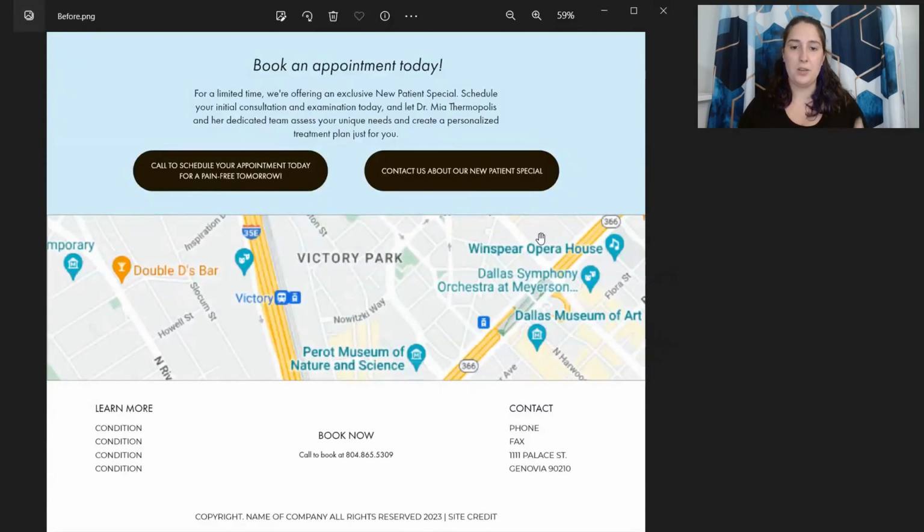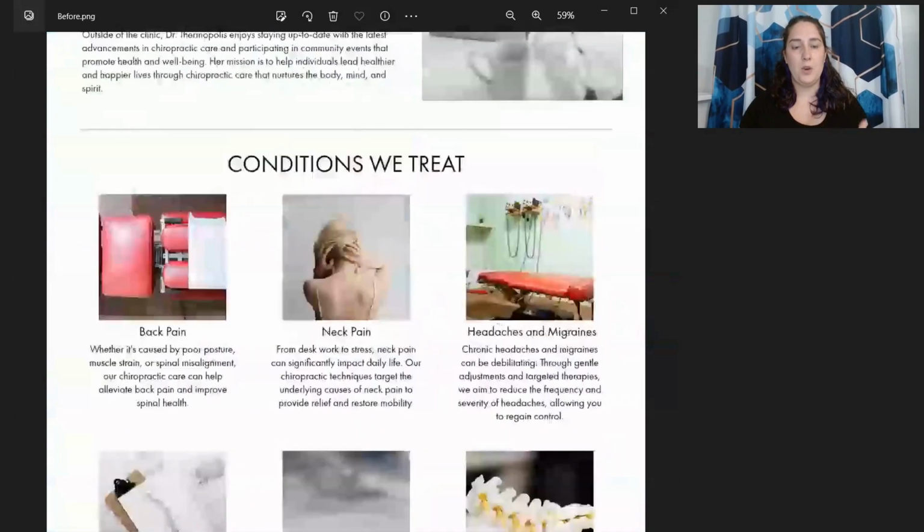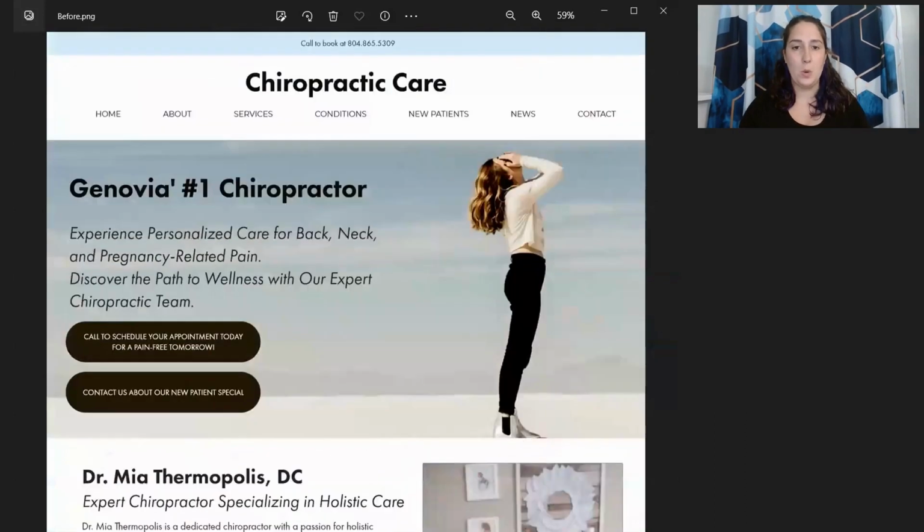People do not need your phone number, your fax number, your address, all of this information in the footer of your site. You should be focusing even your footer on getting people the information that they actually need in order to make a decision. And that means we can condense a lot of stuff on your site to focus more on your clients and what they need and less on what your business is all about, and throwing all of that information on them in hopes that they will understand that you are an expert in what you do.